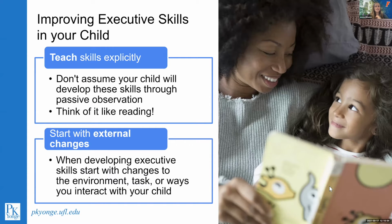So how can these skills be developed? So here we're going to provide some general guidelines of tips to be successful in helping your student. So first, teach these skills explicitly, as we said before. Don't assume that your child will develop these skills through passive observations.